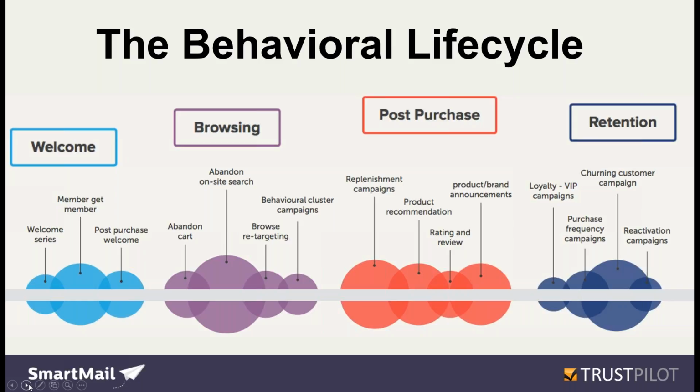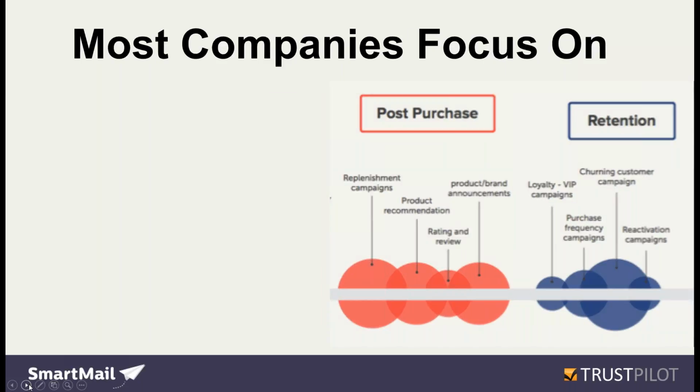So we have the welcome stage, we have a browsing stage. Inside the browsing stage, this is where shopping cart abandonment emails come in. There's browse retargeting, which we're going to talk about in a little bit. And if you look at this image and draw a dotted line between browsing and post-purchase, that's where an order is made. And on the other side of an order is post-purchase campaigns, where you have replenishment campaigns or cross-selling campaigns based on what people have purchased.